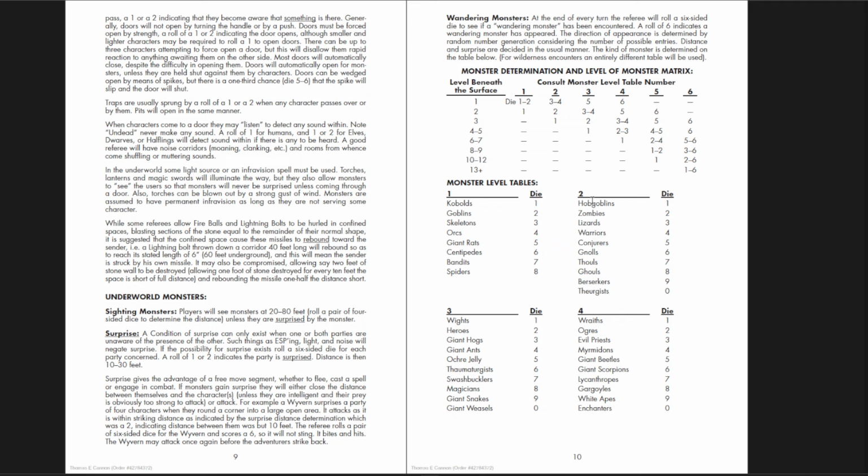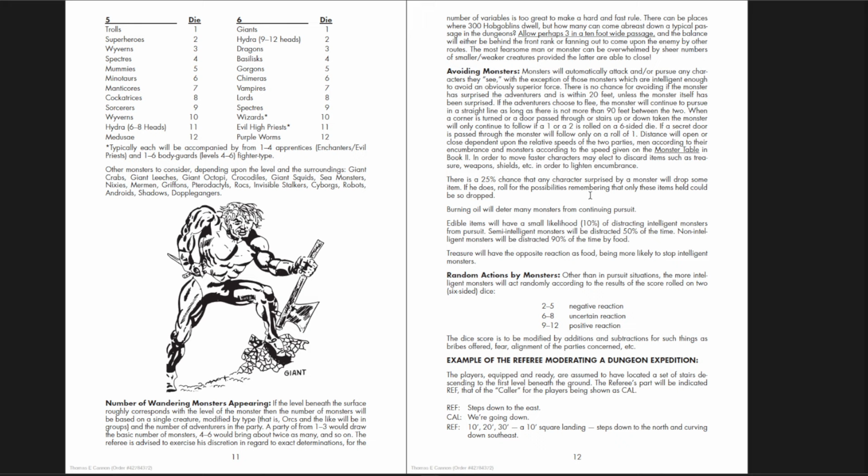And then it talks about, you know, the monster levels. So if you're making a little dungeon and you want to put something level 4, you can put an evil priest in there. Or if you're at level 3, you can put giant ants or ochre jelly, etc. So this gives you the information you need to kind of make your first dungeon. And they have an example of a gameplay session.